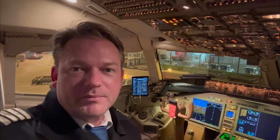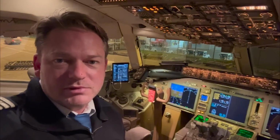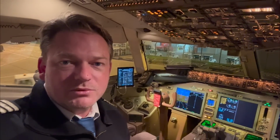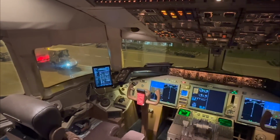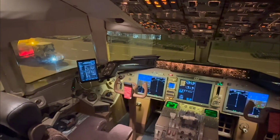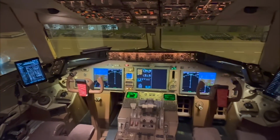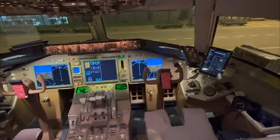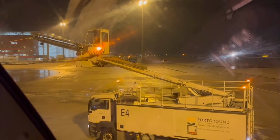Good evening from my office. This is a Boeing 767, and the cockpit looks like this. This is where I usually spend my time when I go to work. The cockpit has been updated and modernized over the years. Today we have big LCD screens and iPads, which we use for performance calculations, departure, en route and approach charts, and lots of documentation that is required for each flight.